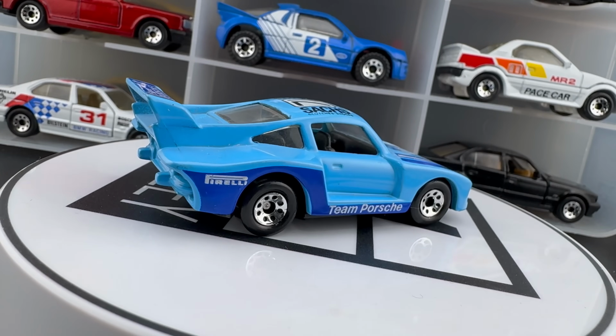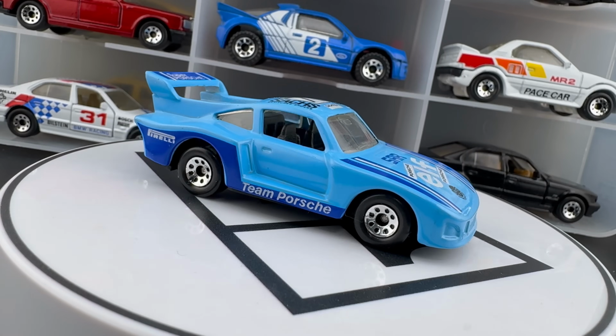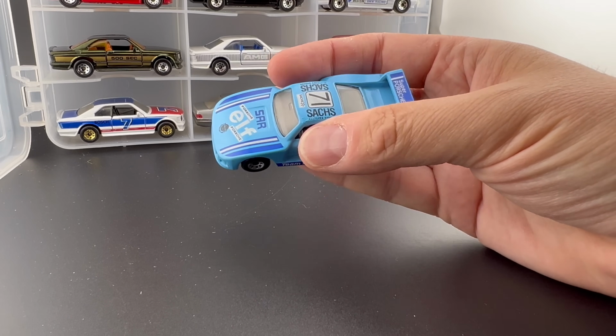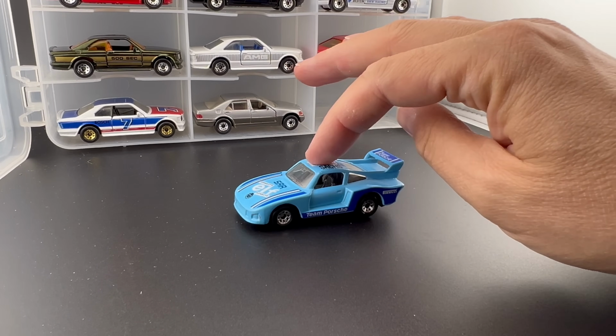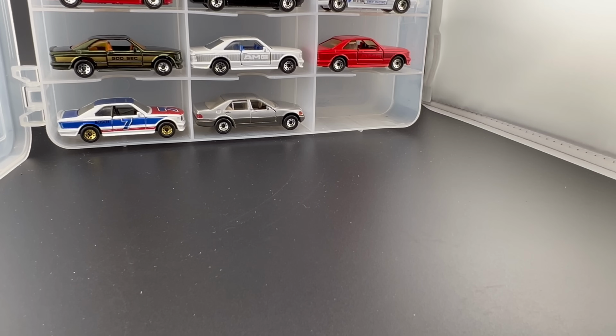Here's a classic race car with the 8-dot wheels on it. Team Porsche, Pirelli logo, Elf logo. Kind of like that one. It does have the shocks as well. These cars have more of a toy vibe, but some of the details and stance you can get with race cars in the modern era are better, but they're still cool.